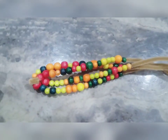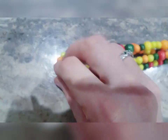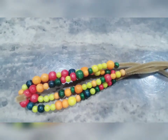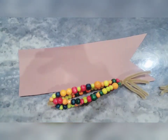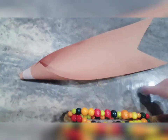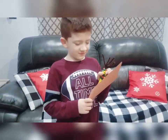So we're done with her corn. I just cut off the ends and twisted them under, and I'm gonna twist these sides around. So I cut this piece of construction paper, and I'm just gonna fold this inward to make the corn husk. So I've taped the bottom here, and it's ready for the corn. Yay! That corn?